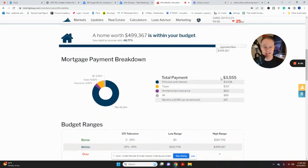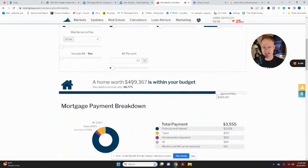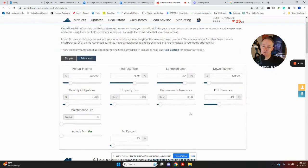So that monthly payment drops down. Well, it is that monthly payment goes down at a $500,000 house to $3,555, but that's besides the point. I hope that's sort of helpful for you to realize a couple things. If you want to purchase this home at $650,000 and you have no debt at all, you're just putting 5% down, you can actually have an income of about $117,000 and you can qualify for that potentially. If you have about $1,200 worth of debt, you're going to need an income of about $150,000 to qualify for that same loan. This is on a conventional mortgage with 5% down.